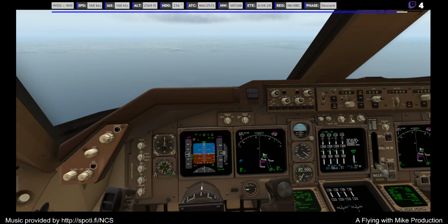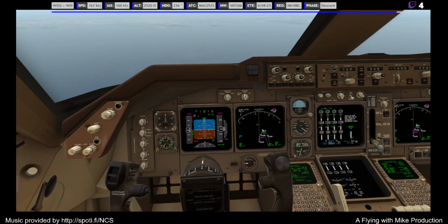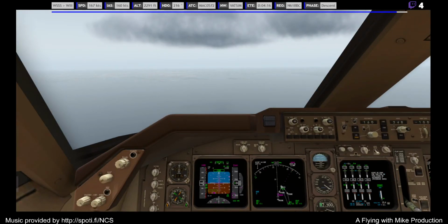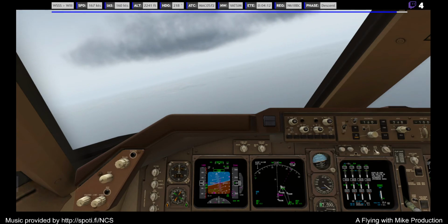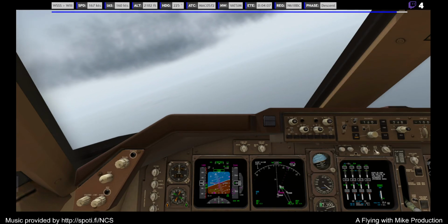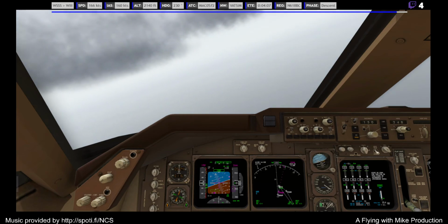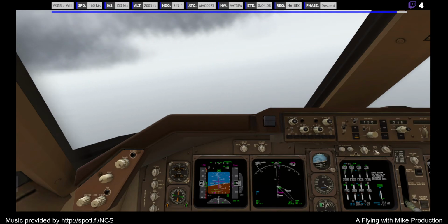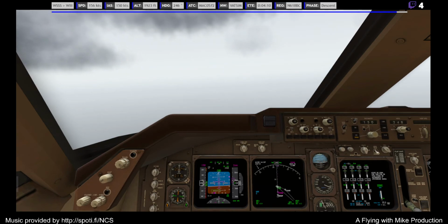Okay, approach speed was 148, if memory serves. 2500. Let's find out real quick. I'll put this on 43. Top Cat said 150. Okay, we're just waiting on the glide slope now. Ooh, the soup came in. We must have got below the haze layer. Okay. Localizer established. It looks like just about.